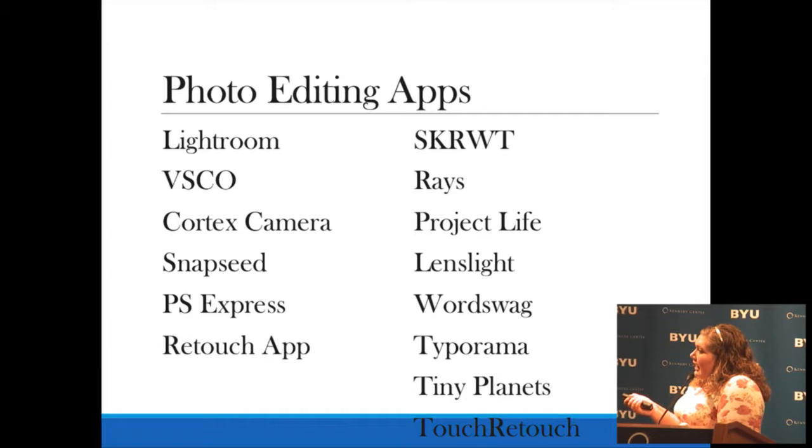VSCO is the one that I have on my phone, and I have Project Life. I like VSCO. It allows a lot of control of your pictures. And this is more for if you're shooting on your phone, right? You probably don't want to use a phone app for the pictures that you take on your camera. I would suggest Lightroom or Photoshop.